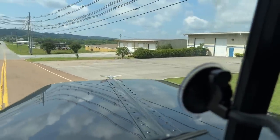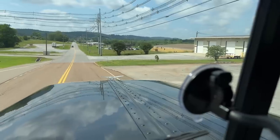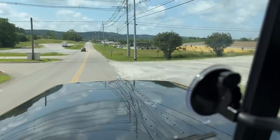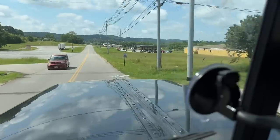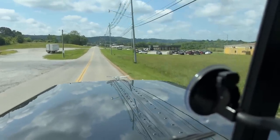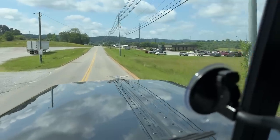Disc brakes and they're a little bit different, but for some reason they just don't feel right. Hit them a little hard. I don't know. It's kind of weird.